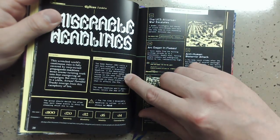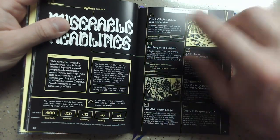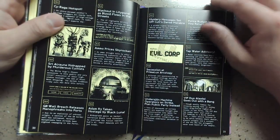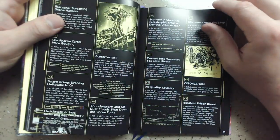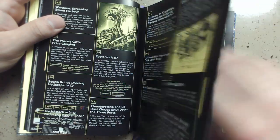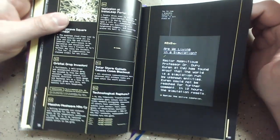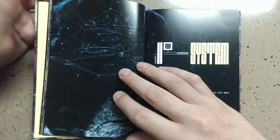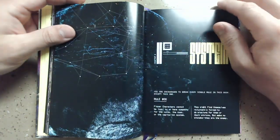So the Game Master rolls a die each midnight. The result of one activates a miserable headline. So these control headlines on the news, essentially. You have all these different news. Evil Corp. There are names, but things are vague enough to work with. And I do kind of prefer, when it comes to tables, to be vague enough to really use for any theme, whether it's futuristic, cyberpunk, or pirates.